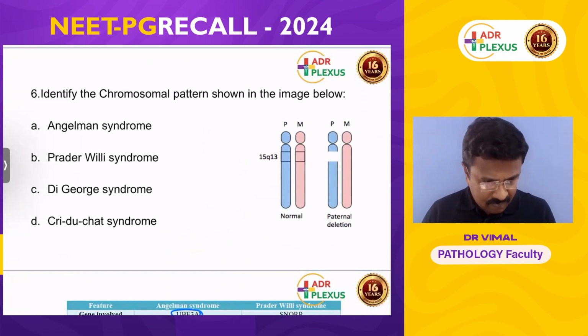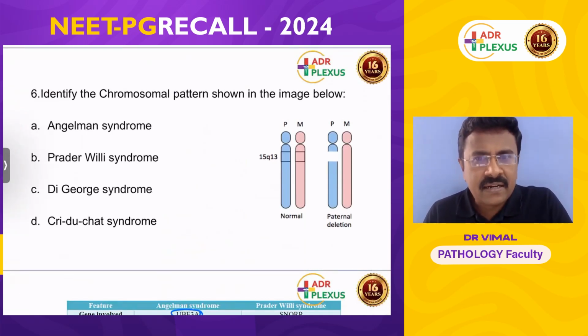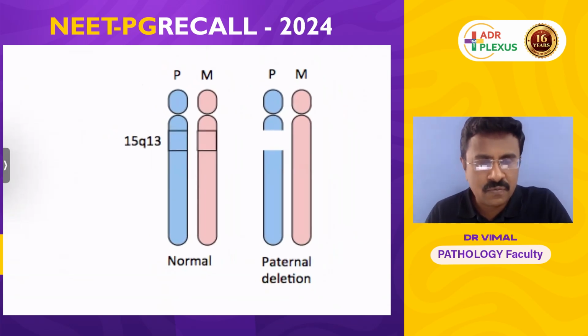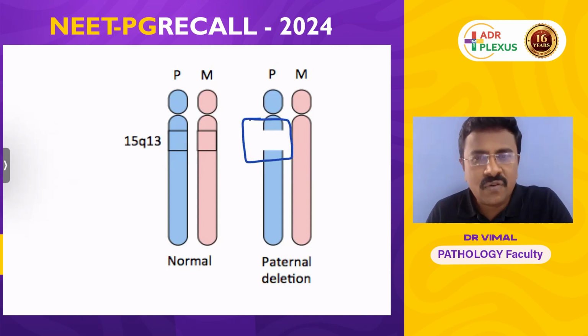Then this is the other question. Identify the chromosomal pattern being seen in the image below. This is a question on genomic imprinting, and this is the 15th chromosome. Most of you said the deletion part, that a particular part of the paternal chromosome was deleted.